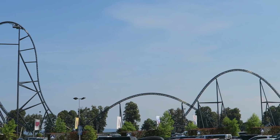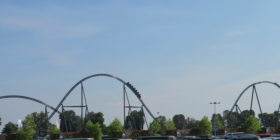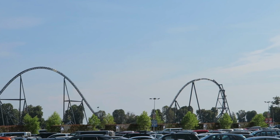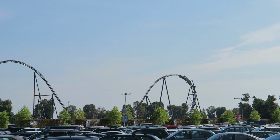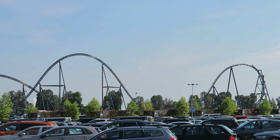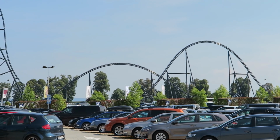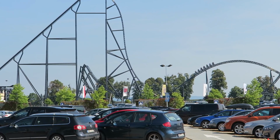Hyperion has a commanding presence as you enter Energylandia. The coaster's dark black track and massive camelbacks run alongside the parking lot. It is impossible to miss this coaster as you approach the park, and it gets visitors hyped for their visit. Many guests want to make this coaster their first stop, and that is definitely what happens.